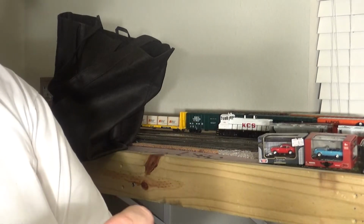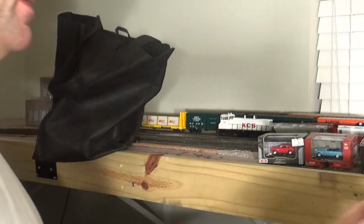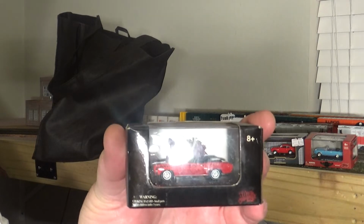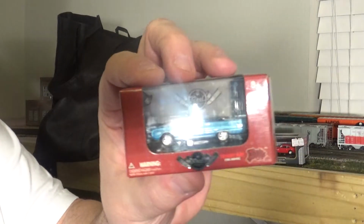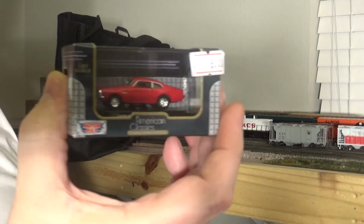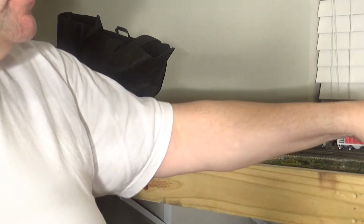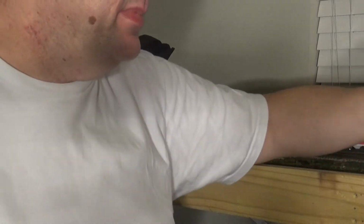VW microbus. Of course, everybody remembers the VW buses. Real popular now. And a Chevrolet Camaro SS 69. Got a 67 Plymouth GTX convertible. And then a 70 Ford Maverick. So there you go. So right in my era. It's always good. Cars aren't as abundant from the late 60s and early 70s as they are for some other eras. So every time I find some, I try to pick them up.